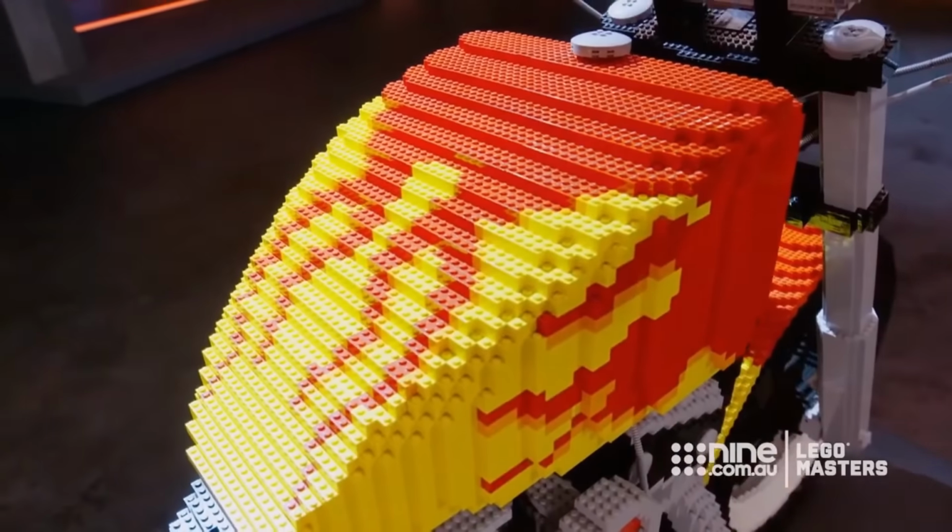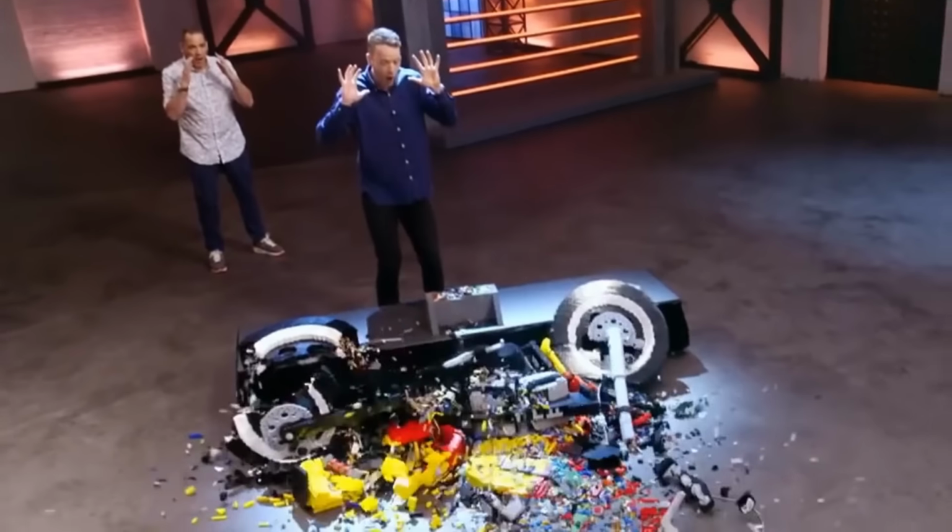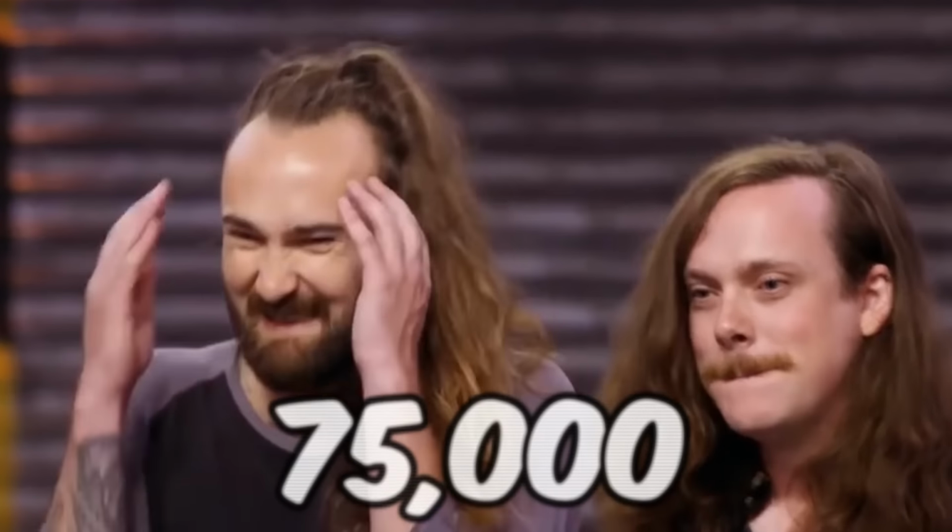They love their Lego. Get a load of the host's face when he realizes he's just demolished 75,000 bricks worth of prime wild hog. What have I done?